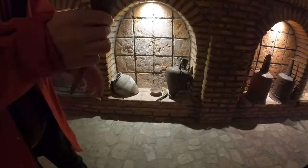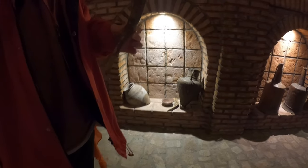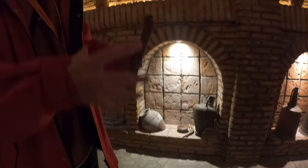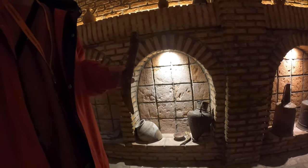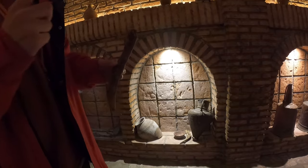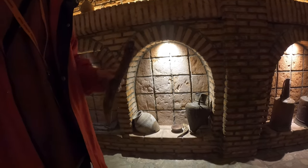This is a horn. This is a real horn. This is for vodka, because for wine, we have a bigger one. Because of how we drink, our drinking tradition is like this. When we say a toast, one toast is one glass of wine.